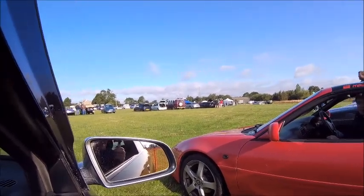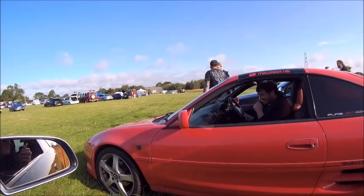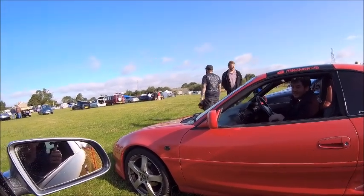Dude, a few people turn. Just follow the BMW, and I said yes. Yeah, follow the BMW. Pull in here, put it where you want. It's a space, we'll have it.